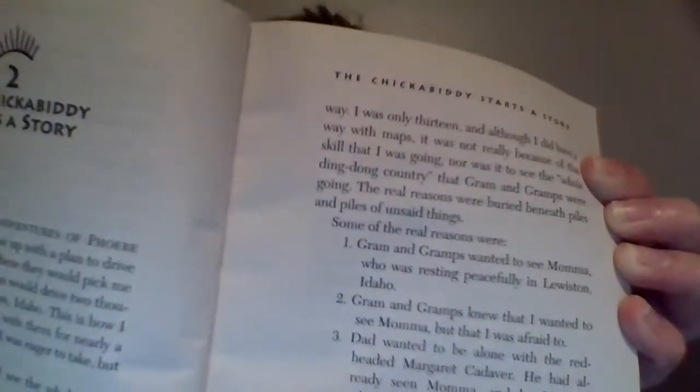But Graham and Gramps were like, oh, we need your map skills. And that's on page 4 and 5. So if you're writing the question for number 4 and 5, that is where the answers are.